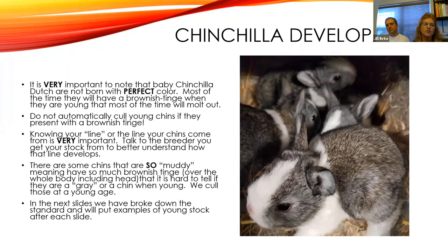Knowing your line or the line that your chins come from is really important. Talk to the breeder that you get the stock from to better understand how that line actually develops. Some people have chins that actually were developed out of a different breed, and so they might develop a little bit different. There are some chins that are so muddy colored, meaning that they have so much brown tinge over the whole body, including the head, that it's hard to tell if they're a gray or a chin when they're young, and we cull those at a young age. In the next slides, I have broken down the standard and put examples of young stock after each slide so you can see the development.